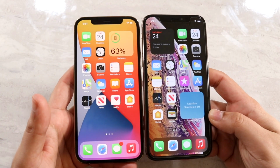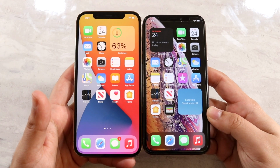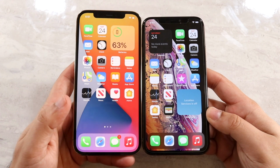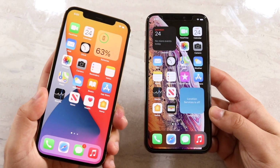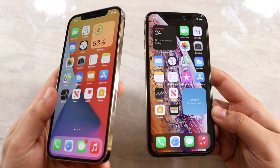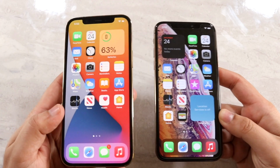Now, side by side, you can see what the size difference is. They're both almost exactly the same size. However, the iPhone 12 Pro does have a bigger display and it's a little bit longer, but it seems a little bit less narrow on the side. So longer here, but narrow. That's one thing to keep in mind. It's mostly because of the curved sides on the XS versus the flat sides on the iPhone 12 Pro.